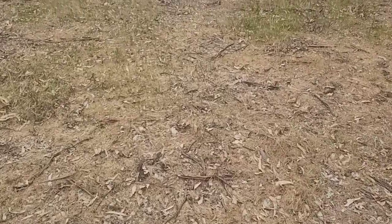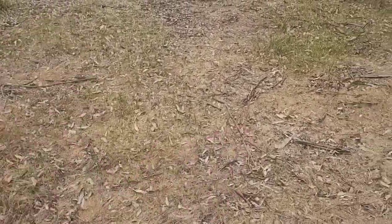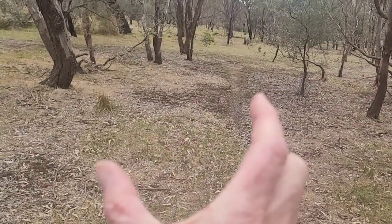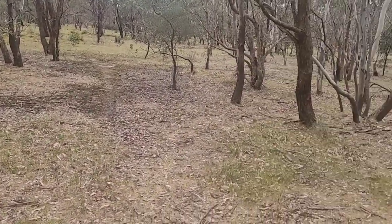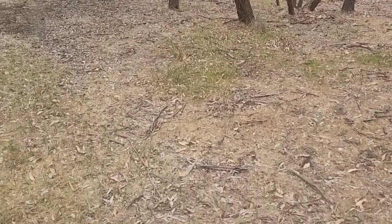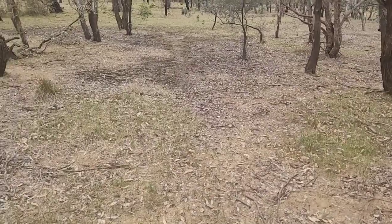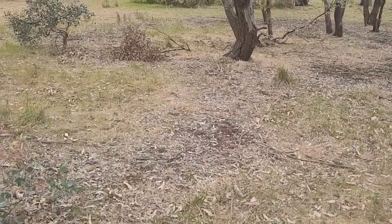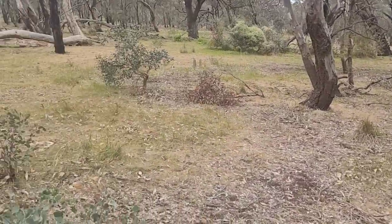We saw the Jacky Dragon. Surprised I haven't seen any blue tongues here. But there should be. So there's the big skink. It should also be the grass skink, which is actually probably about that big, 5 to 10 centimeters, and that should be quite common. But as the grass is actually quite low, I'm not surprised there's none here. There's nowhere for them to hide apart from the trees.